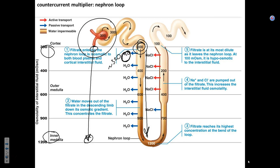Two things happen to filtrate as water leaves it. First of all, what happens to the filtrate osmolality when water goes away? It increases. And you can see it here, osmolality increases from 300 to essentially 1200. Does that make sense? What happens to the volume of the filtrate? Decreases. Everybody understands that. So this is how you go from 180 liters to 1.5. Does that make sense? Good?